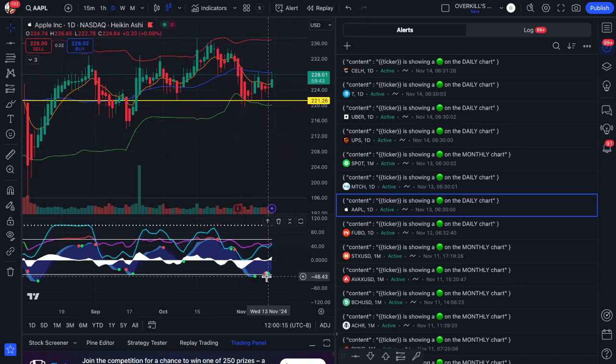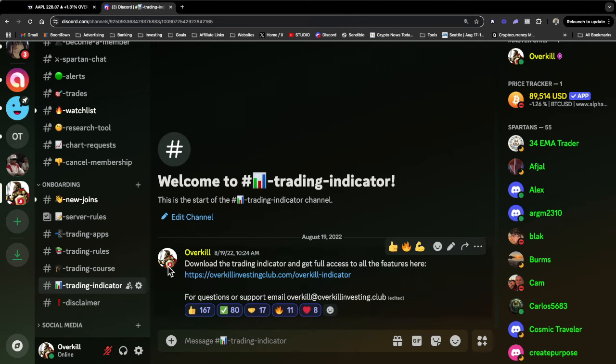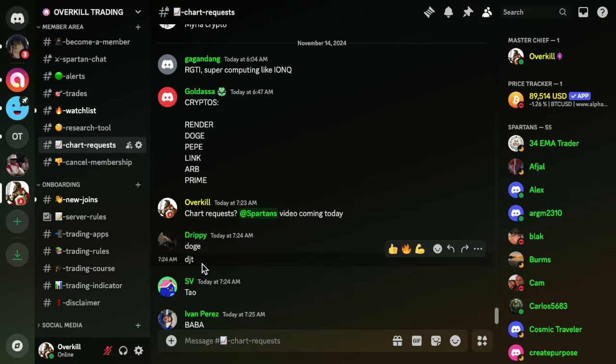Green means up. I want to put my money into an asset when it's going up. I don't want to put my money into an asset when it's going down. It's really that simple. Green means up, red means down. If you get a red dot, set your stop loss and then let it ride. So DJT, just wait on that daily confirmation.